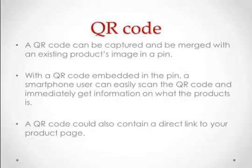QR code. The omnipresent QR code. Now, what exactly is this, and why should you care, and why should you use this in Pinterest? Let us start by trying to explain what a QR code is.